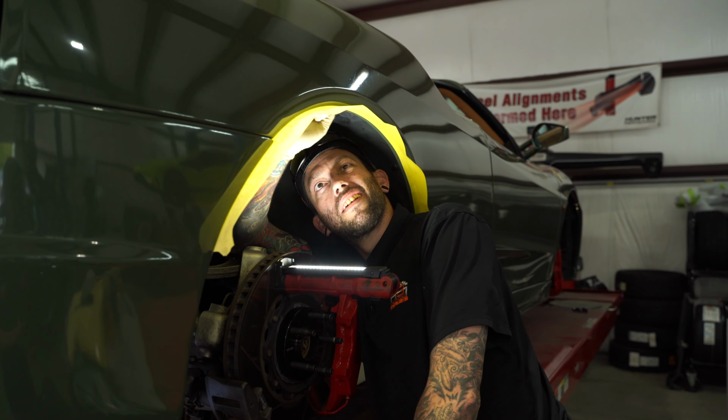Right there. Evan went on a test drive this morning, and I wouldn't call it a test drive, it was a passionate drive, and it was rubbing and hitting right there. It's cutting right there, rubbing right there into the tire, so they're just going to literally cut all this. Well, Dan is. Just send it.